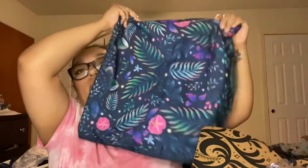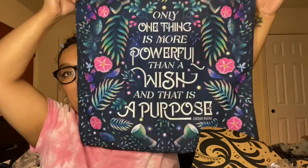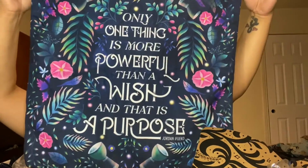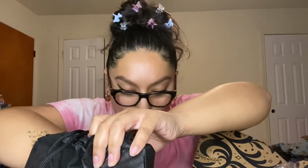This is pretty though, and the quality's not the soft material. This is definitely a decorative throw pillow material, one that's meant for decoration and not really for laying on, just by how the material feels. I would not want to lay on a pillow with this type of material. I feel like it would make me sweat. But nonetheless, this is really cute, so I can't wait to figure out what fandom this is from. Really pretty. And then, like I said, I was supposed to get the deck of cards, but they didn't send that.